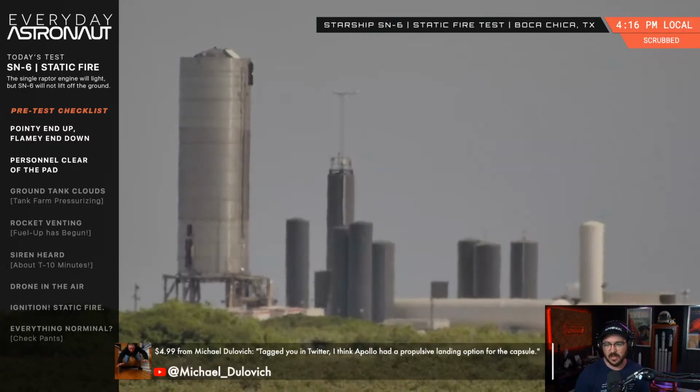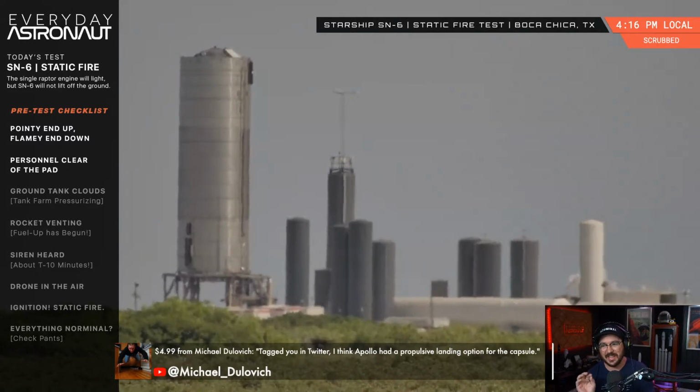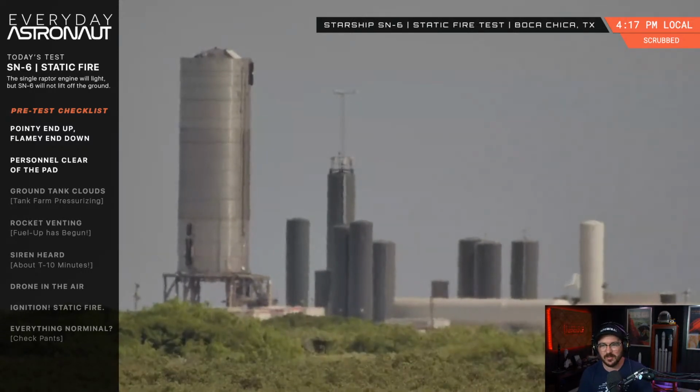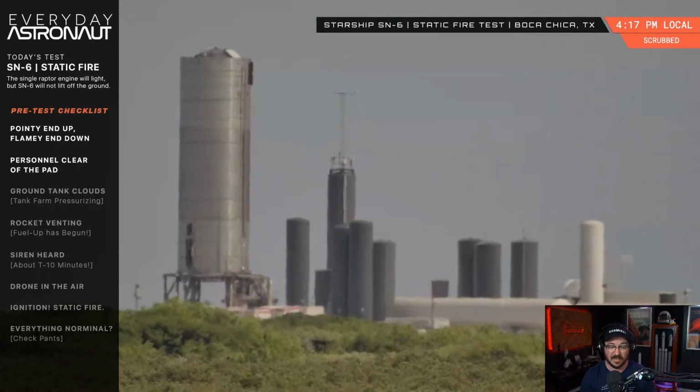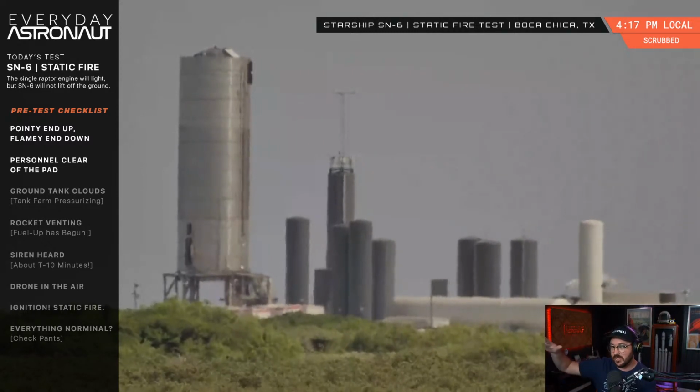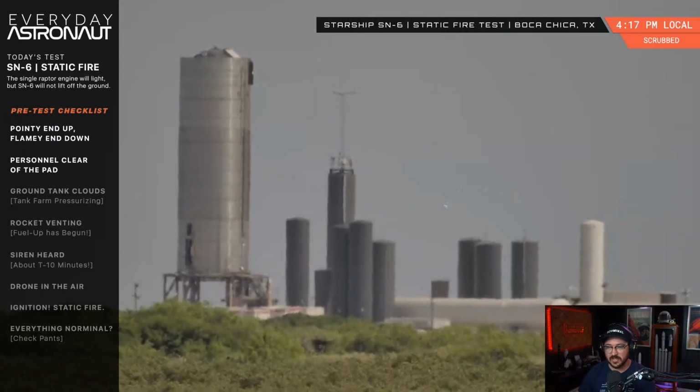All right, Michael, tagged you in Twitter. I think Apollo had propulsive landing options for the capsule. Yeah, they looked into it really quick. It wasn't full-blown propulsive landing. It was more like a Soyuz capsule thing. If I know right, they had the option of landing the Apollo capsule with soft touchdown retro rockets, just like Soyuz, just like Blue Origin's New Shepard. I don't think they wanted to full-blown propulsively land it like what SpaceX was proposing with the Dragon.